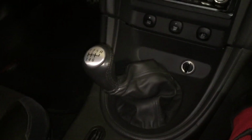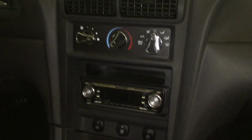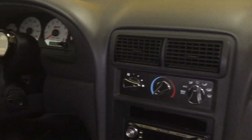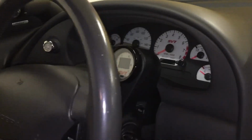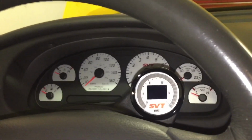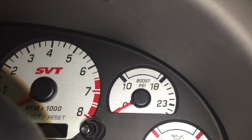So it had the MGW short throw, as we said earlier, so that was a nice touch to already have that in here. The radio we're not going to mess with. Had some MGW parts as well on the bezel and the shift knob and everything. But as far as the gauges, it didn't have a gauge in it. So I had put in this AEM failsafe here, and I have videos on that if you want to see it. Very good gauge.